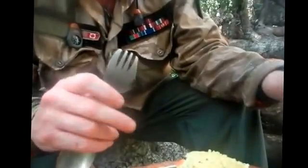I'll throw the rice in there. This is curried shrimp, instant rice. Got it at the dollar store. I had it once before, actually right here. So I'm going to tuck in here and I'll see you in a little bit. Oh, there's some for Ben. There, Ben.